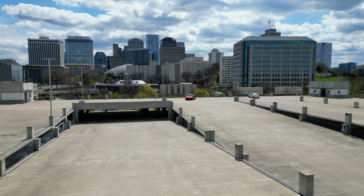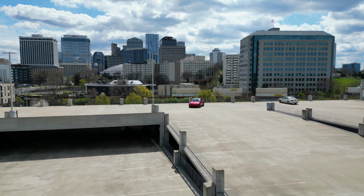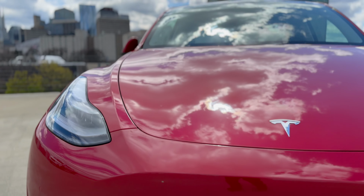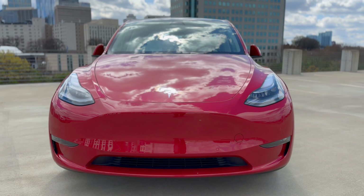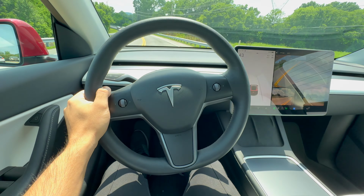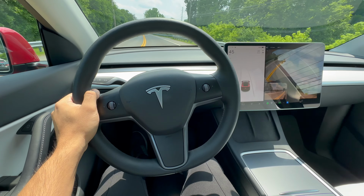Tesla continues to push the boundaries of what electric vehicles can do, and the Model Y is no exception. In this video, I'll break down 11 compelling reasons why the Model Y stands out. From its impressive performance to its innovative features, there's a lot to love about this car. Stick with me, and by the end of this video, you'll see why the Model Y could be your next ride. Let's jump right in.